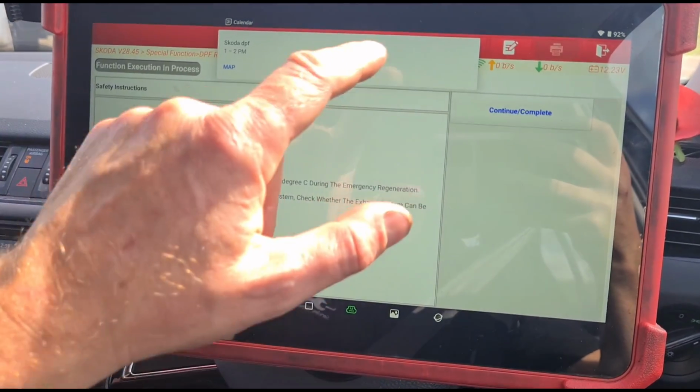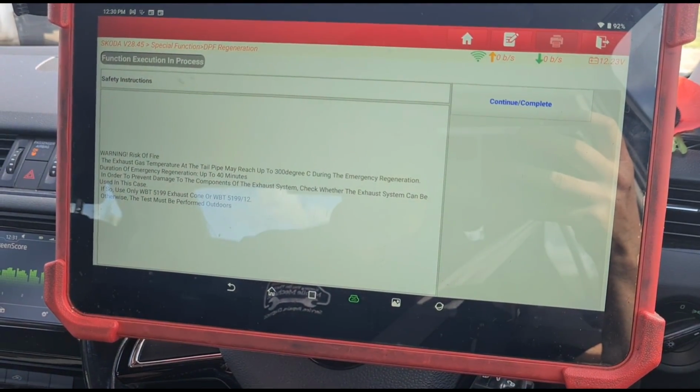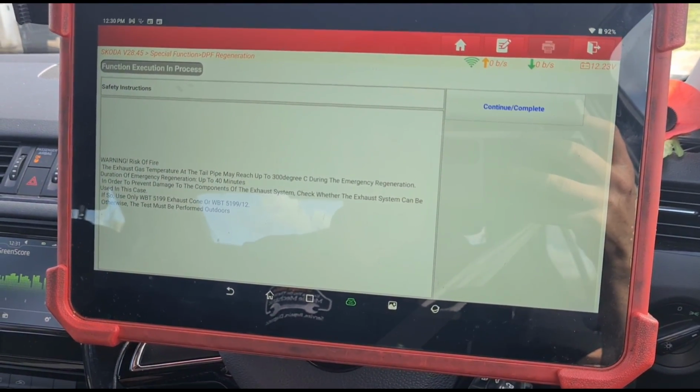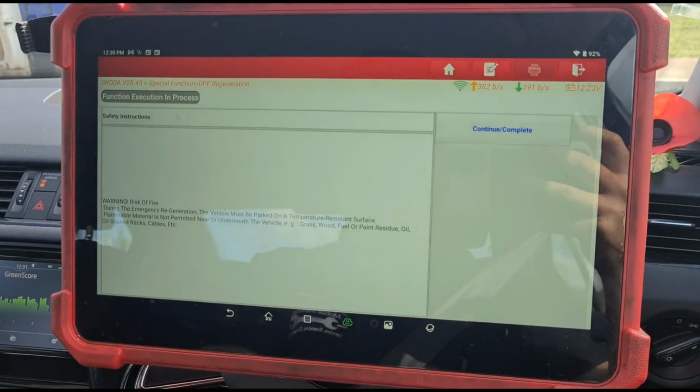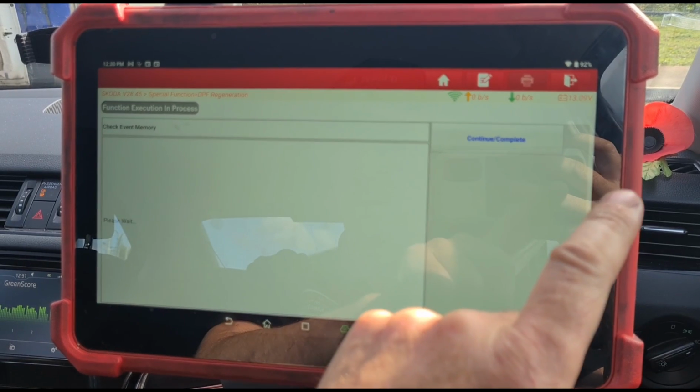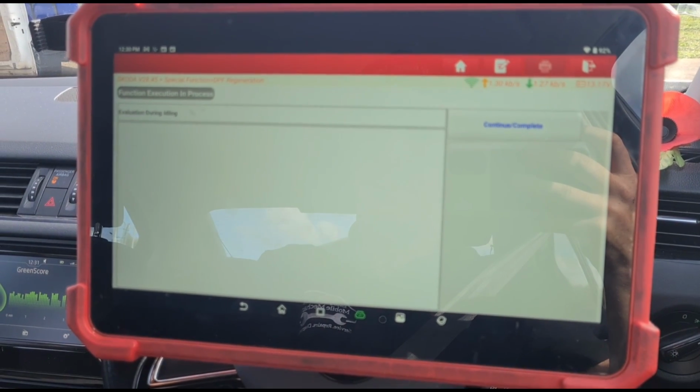Okay, so there's your warning: it's going to take 40 minutes. It can reach high temperatures and there's a risk of fire. Press OK. Let's see if it actually allows it to do it.